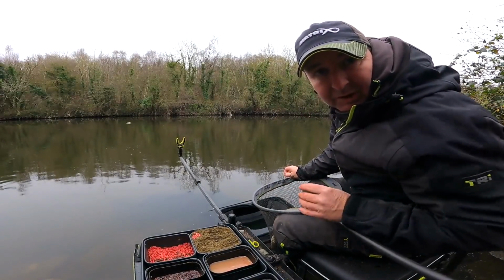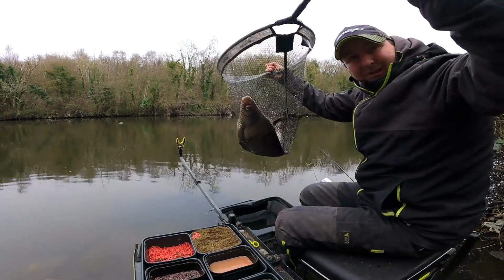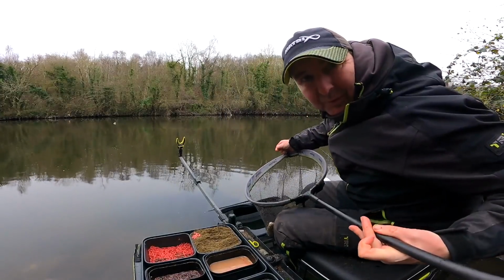Well, I've no idea how much of that you got on film because this camera has just switched off, it's so cold. That's a 4-pounder.